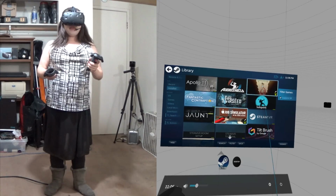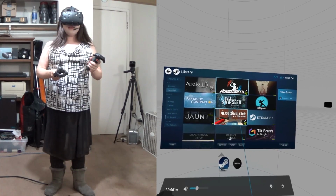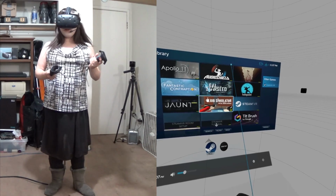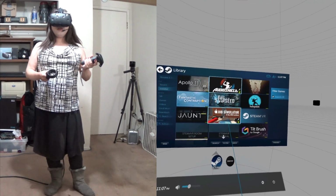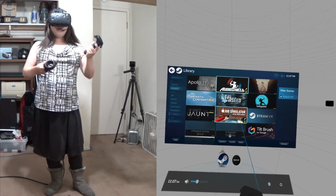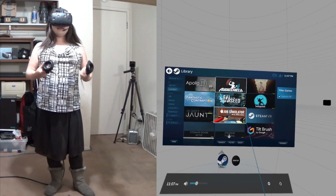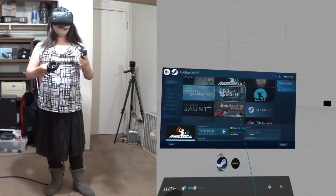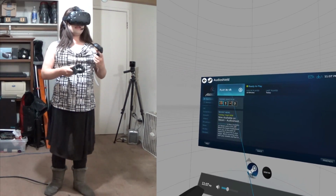So today I'm going to be playing Audioshield. Audioshield is a rhythm game for VR where, similar to say Guitar Hero or Dance Dance Revolution or any number of Japanese rhythm games, you have things come at you in time with the music, following the same rhythm as the music, and you have to stop them, except now it's in VR. So I'm going to go ahead and start it up.